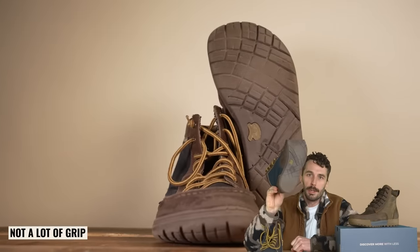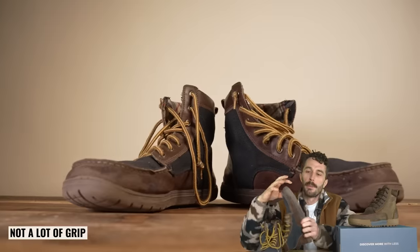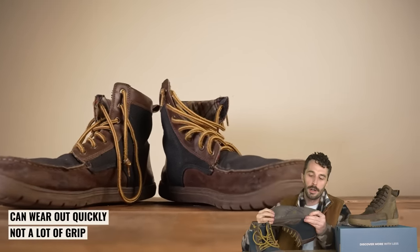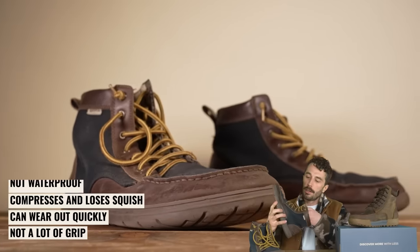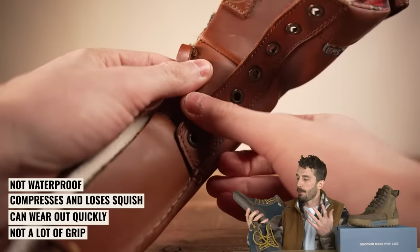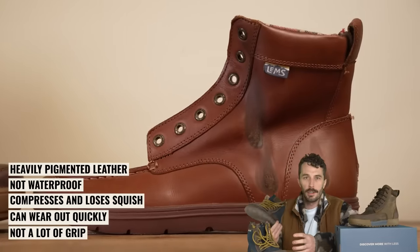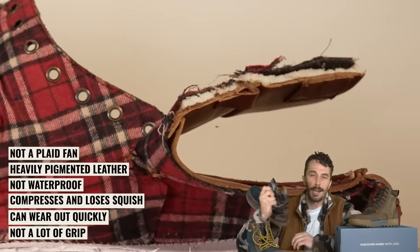Well, there's just not a lot of grip on the sole because it's just literally a foam outsole. There's no rubber at all. And because the sole is just foam and it's really thin, you really start wearing through that sole in a hurry, and it compresses to where you lose a lot of the squish over time. They really aren't great for around water and dirt because of how low the tongue is gusseted, and they're not waterproof. And the leather is fine, but it has a really heavy pigmented layer on top. And I just don't love the plaid lining on their boots. It's just not my favorite.